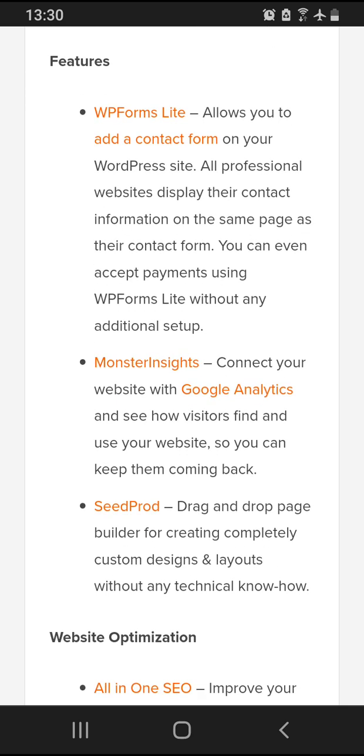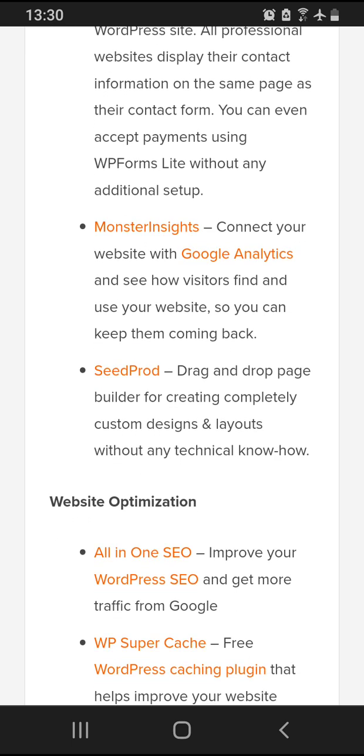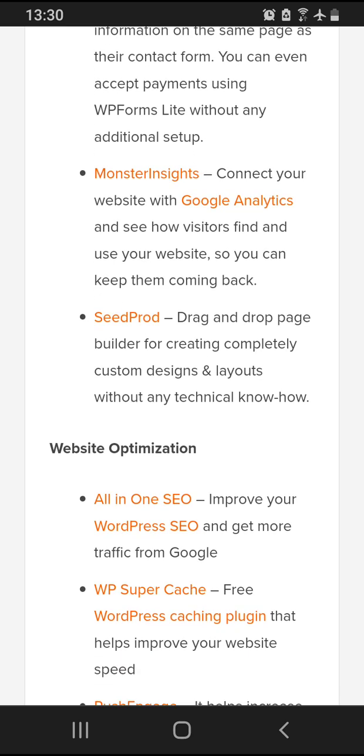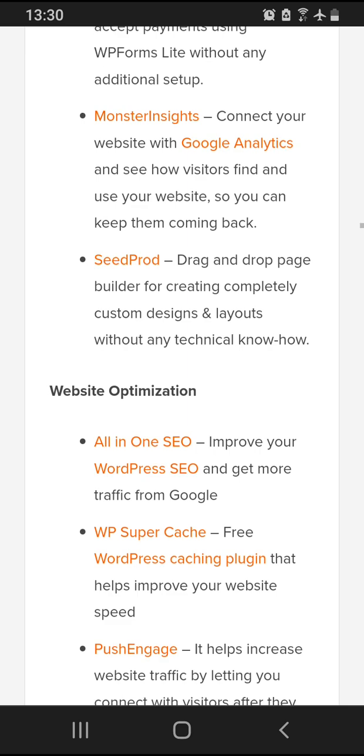Monster Insights connects your website with Google Analytics and shows how visitors find and use your website, so you can keep them coming back. Okay, so that's Monster Insights. Seed Prod, drag and drop page builder for creating completely custom designs and layouts without any technical know-how.